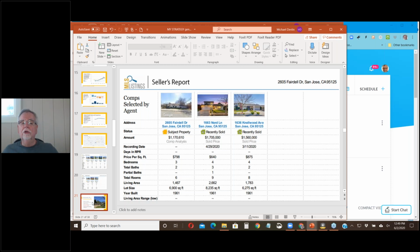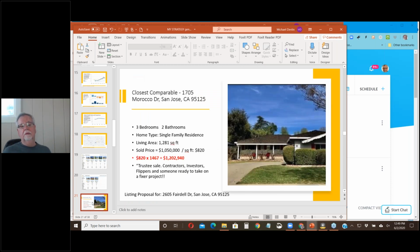What I also found was a comparable that was pretty much a dead ringer to this particular house. I got to see it. The seller is a trustee. Somebody died in the house, yes. It was built in 1959 and nothing has ever been done to the house except the roof has been replaced. Original kitchen, bathrooms, and things like that.